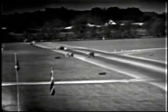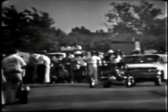Look at him burn the rubber off those rear tires. Good start by Harry Hovis, but look at Schaefer move. Schaefer moving up even, and he takes him. Despite a good start by Hovis, Schaefer takes it, and that's the trophy run, the finals in the A dragster competition. The champion, Dave Schaefer of Homestead Falls, Ohio. That was 156.25 top speed, and the elapsed time 9.48 seconds for Schaefer.